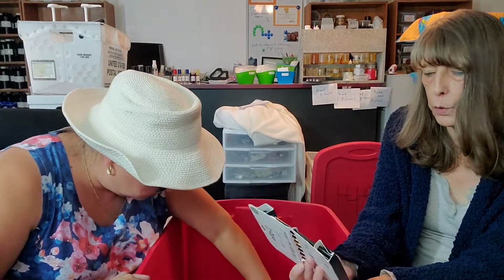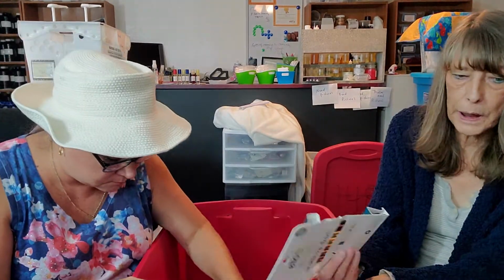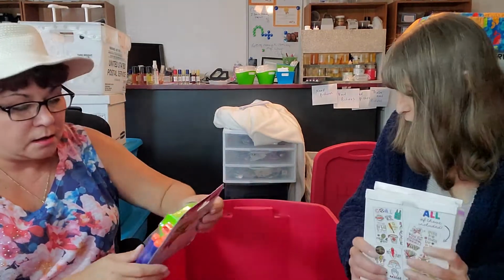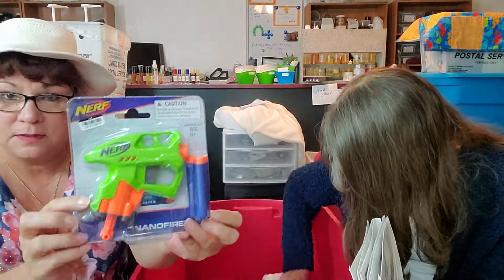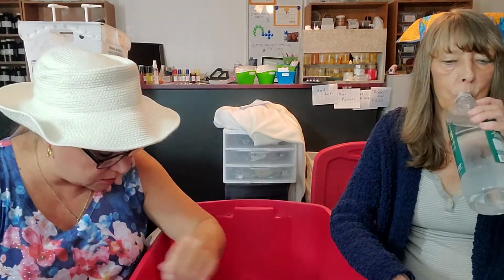So we'll have to add this because they weren't really worth a lot, so I'll just put three up. Yes. Stickers, ooh. And more stickers. I got a little Nerf gun, nanofire. More stickers. Stickers. Christmas coming up. Stickers. Christmas coming up.